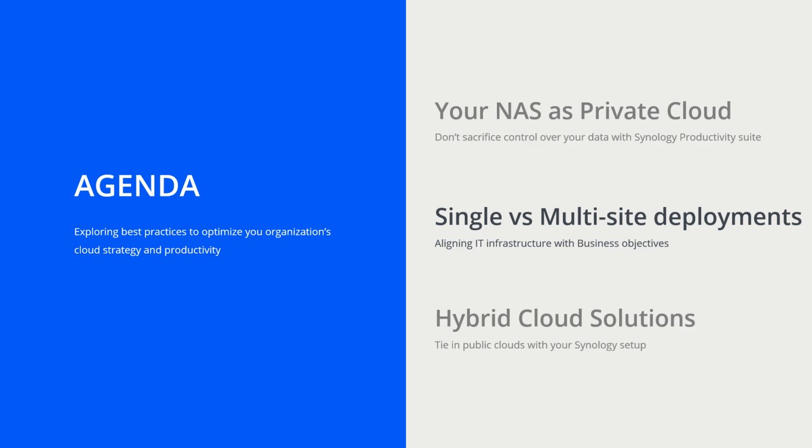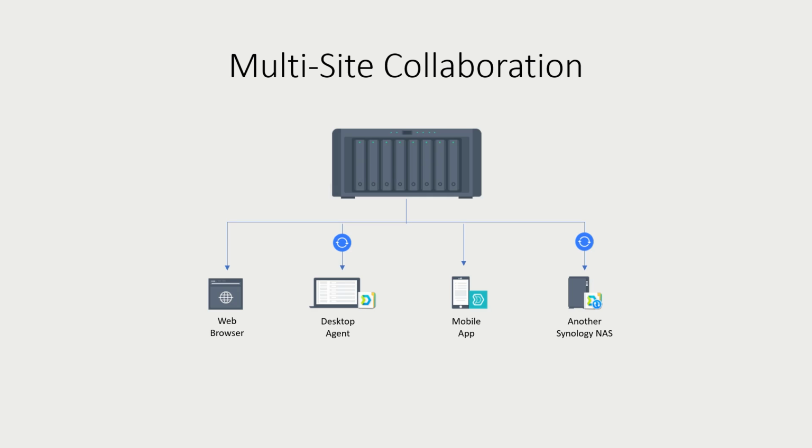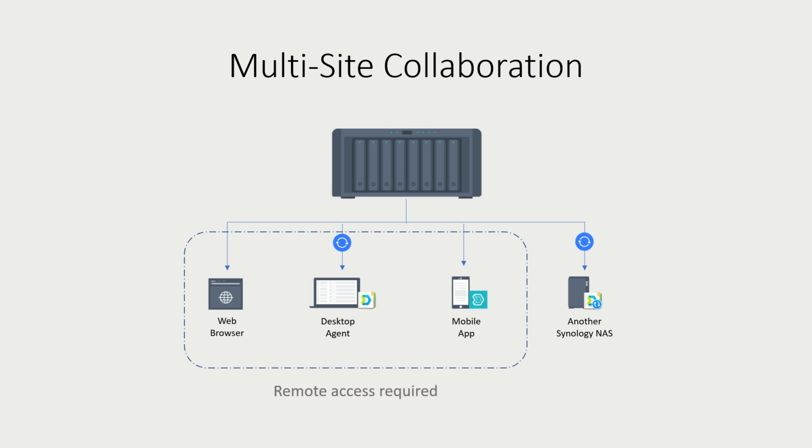Right, so let's talk about not just single site, but also multi-site deployments. And that is really essential for enterprise customers. And we're going to discuss why. If you are going with a single site approach, it means that customers or other subsidiaries, for instance, will be accessing over a web browser, computer, and remote access is going to be required.